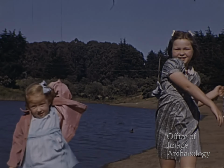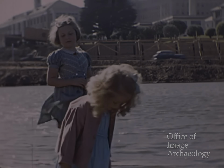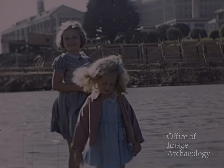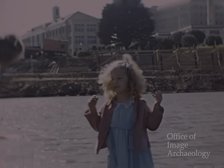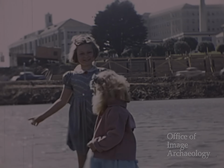This film's edge code is dated 1939, and it has markings on it for a Mr. Allen, Allen C. Wright. If you have any interest in following up and trying to find who this family actually was, I did some research, but didn't find much.